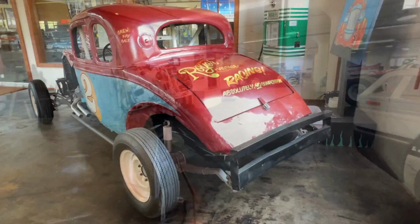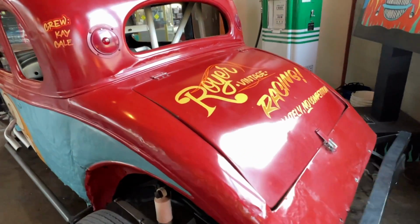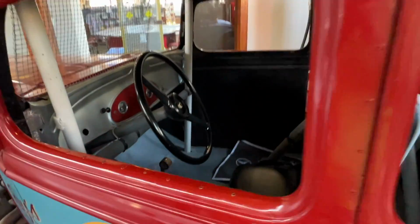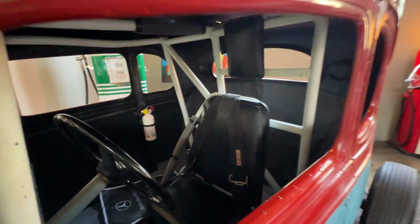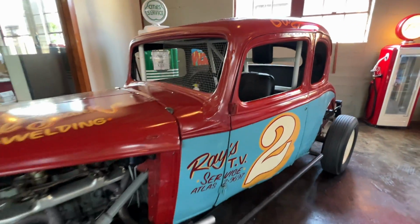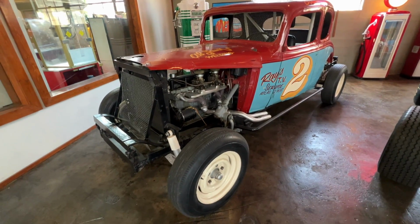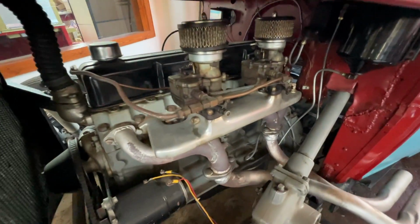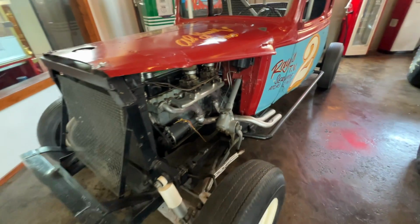So cool. Now we're headed upstairs, and we're going to start with this old school round track car. This 30s Chevrolet Coupe. It's pretty beat up, but it's got a cool look to it. And when we look inside, you can see the roll cage. You can see that the seating is kind of in the middle, but not quite. You see the old netting across the windshield, the netting across the radiator. Really neat looking old race car. Under the hood is a 6-cylinder with 2 carburetors and a split manifold. Pretty neat looking setup on this old race car.